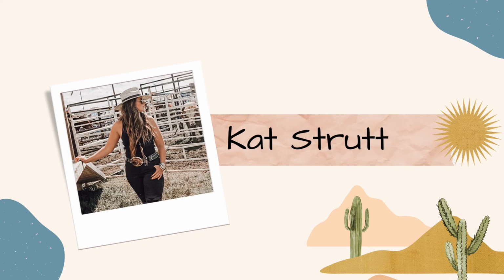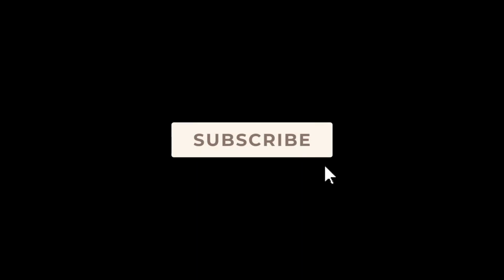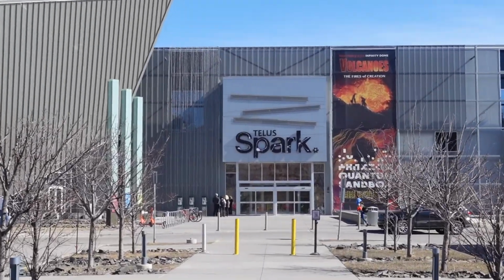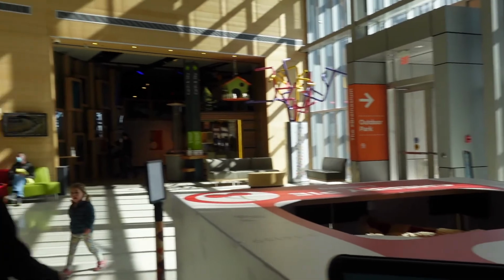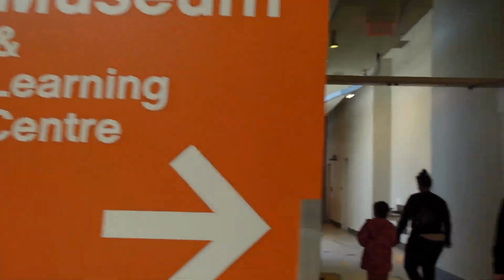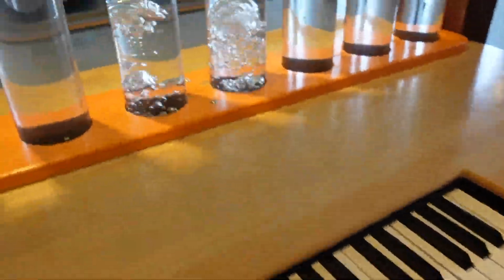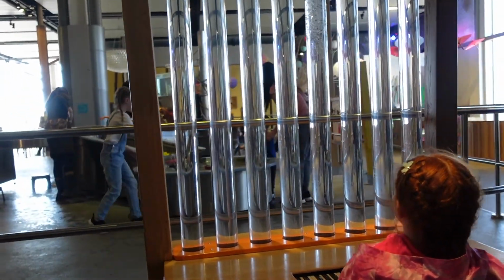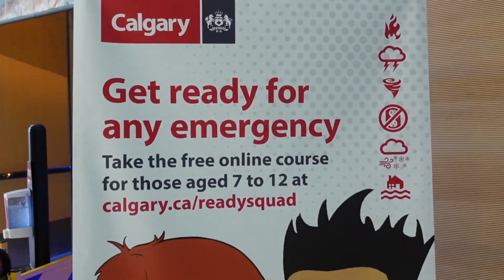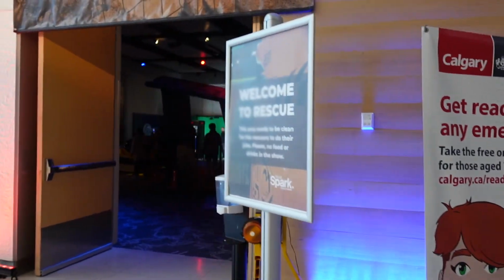Today we are at Telus with Little Red and we are enjoying it. We're just in Calgary meeting up with my sister, so let's go explore. This is a super interactive experience at Calgary's Telus.